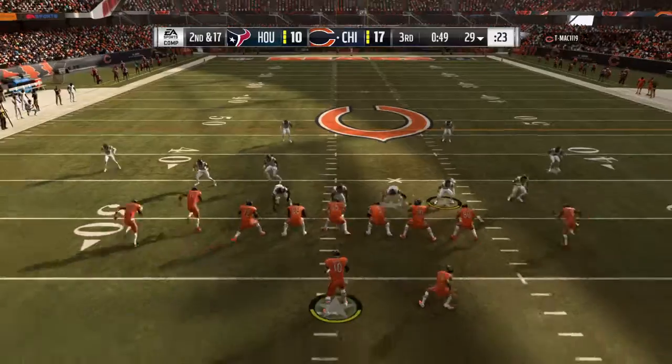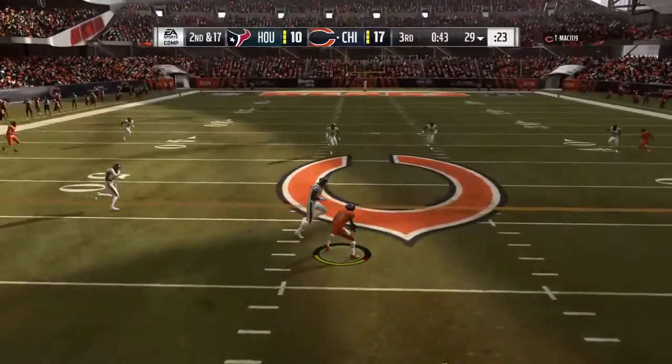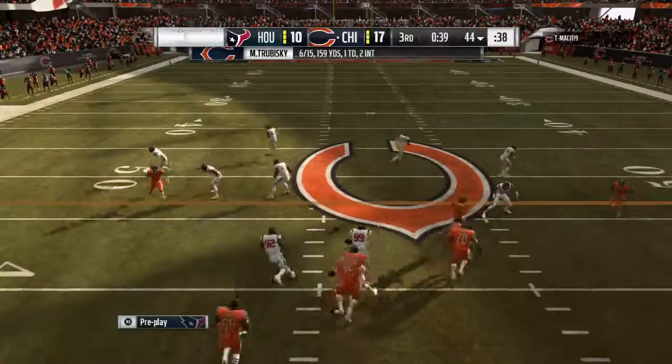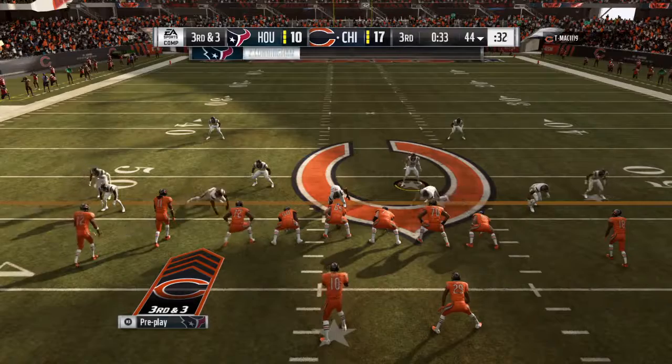On 2nd down, here's Trubisky. Eluding the pressure right. Hits his target. It's Taylor Gabriel. And he'll get up near the 45. They'll spot it at the 44. It'll be a pickup of 15 as that'll lead to 3rd down.